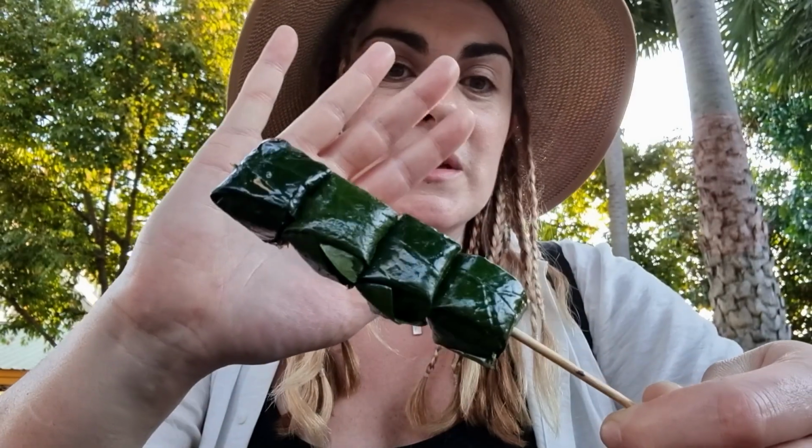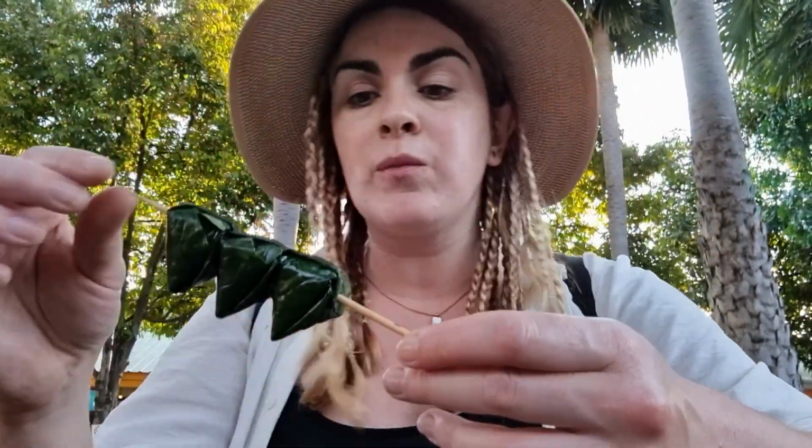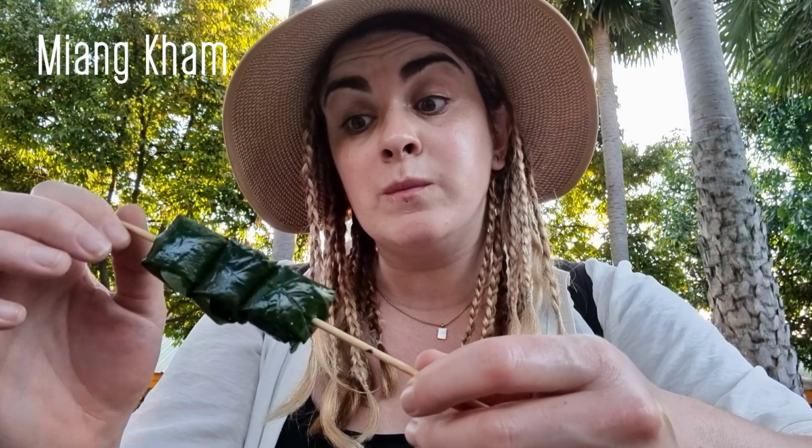This is some nice appetizers wrapped up in a leaf. I'm not sure what's inside it, but a local herbal kebab wrapped in pickled tea leaves. I'm getting bitten. Miang Kam. You have to guess. Whoa! What is going on in there?